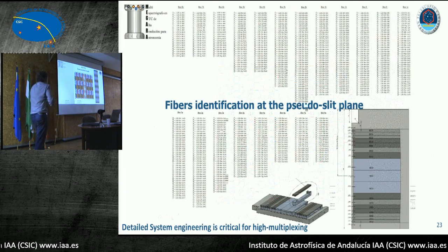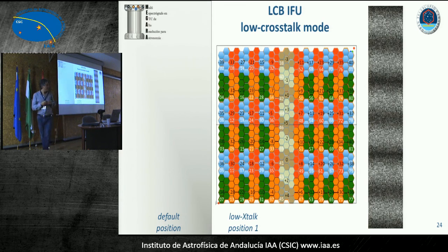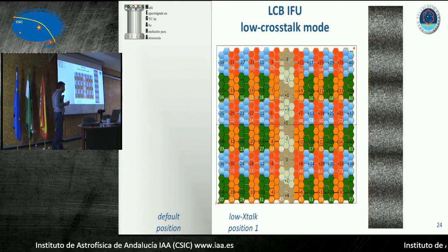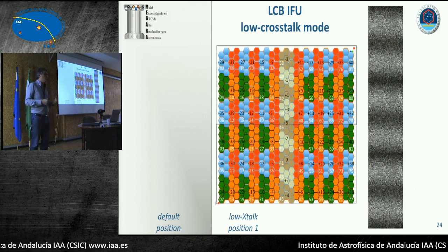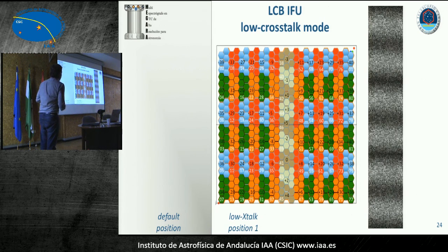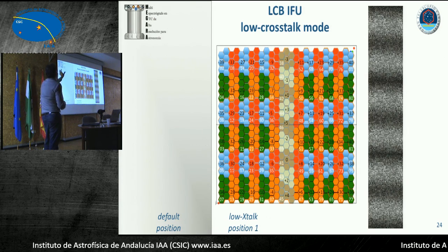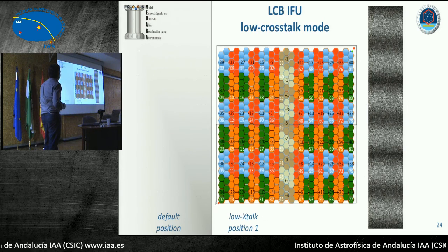Why do we do that? Well, first, because if we don't do it, it would be a nightmare. But the second reason is because we have a mode of MEGARA that allows you to reduce the crosstalk of fibers on the detector basically to null. So the idea is that it's not a direct view, but it's more or less the way it looks on the raw image. That's a part of it. That will be all the fibers: one fiber, two fibers, three fibers, four fibers, six, seven fibers.